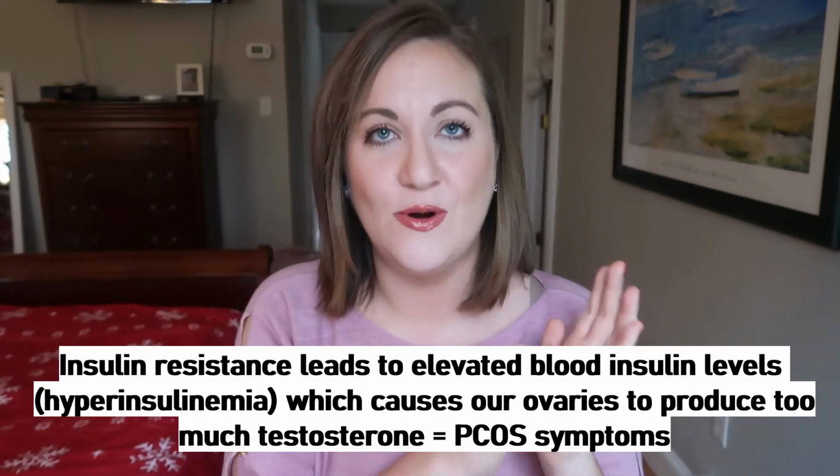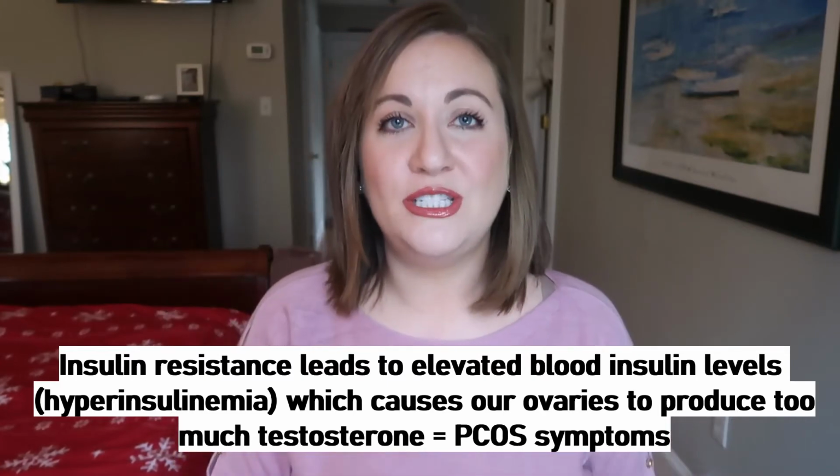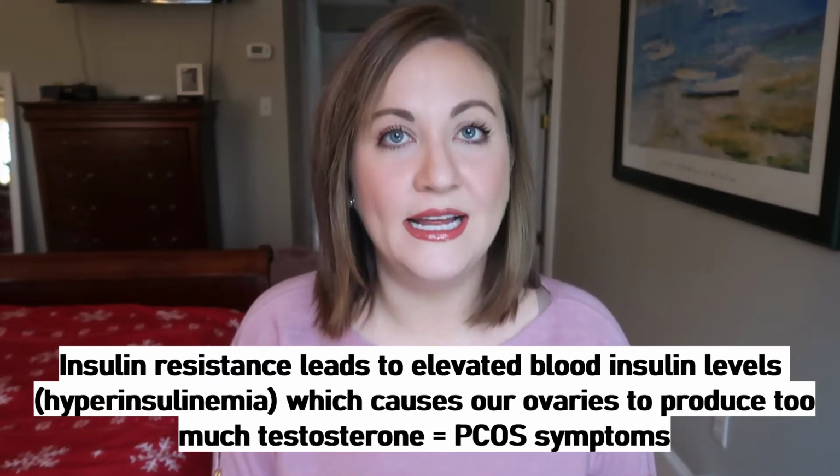This means that our pancreas needs to produce more insulin than normal to drive that glucose into our cells to be used for energy. This leads to an overall elevated insulin level, which stimulates our ovaries to produce excess testosterone and androgens. Now, if you tend to have a larger waistline, difficulty losing weight, skin tags, or have darkened skin behind your neck or armpits, those are all signs that you might have insulin resistance. Now, we definitely want to manage our insulin resistance so that it doesn't turn into full-blown diabetes.